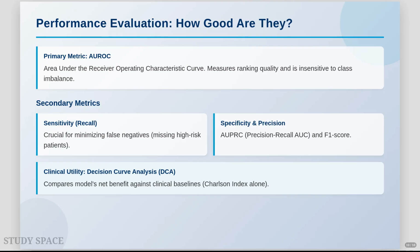But AUROC isn't the whole story. In healthcare, missing a high-risk patient, a false negative, can be very costly. So we also looked closely at sensitivity, which is the percentage of actual readmitted patients correctly identified. We also checked precision, specificity, AUPRC, and the F1 score.